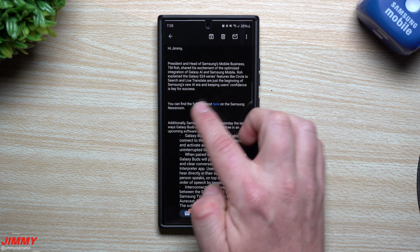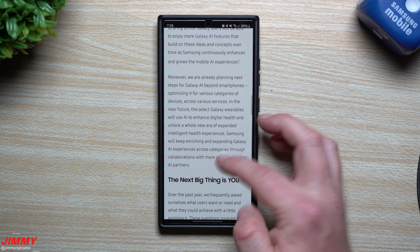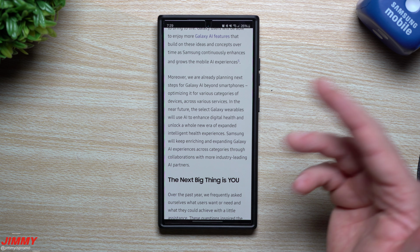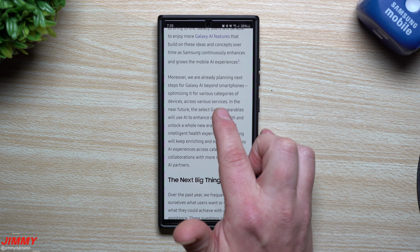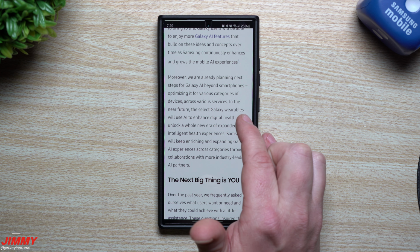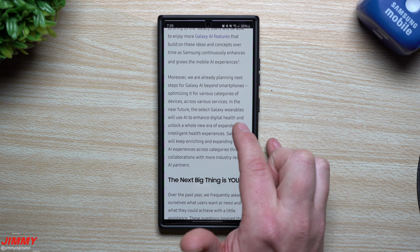But before we talk about that right here, I do want to show you this article. This was something that I read. It came out just yesterday on the 20th. And as I went through this article right here actually kind of caught my attention. And it's talking about what I believe to be the Galaxy Ring. So it's talking about Galaxy AI beyond smartphones, optimizing it for various categories of devices across various services. In the near future, the select Galaxy wearables will use AI to enhance digital health and unlock a whole new era of expanded intelligent health experiences.